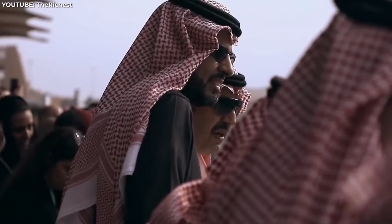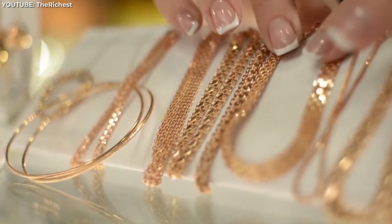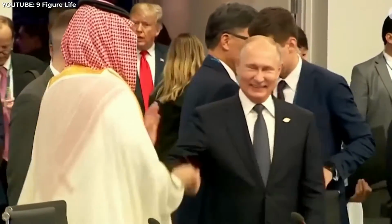We've all heard about the Saudi royals, the house worth a staggering $1.4 trillion. And although it may not receive much attention, this family enjoys so many luxuries that it is even difficult to fathom it. But what do the Saudi royals spend their money on? And what does their life look like in reality?